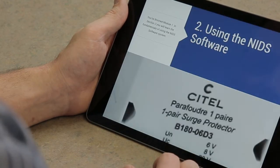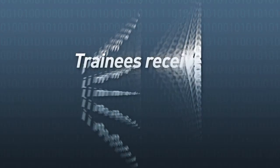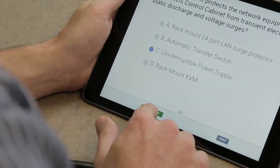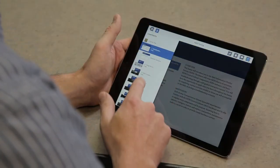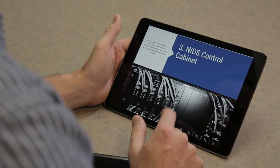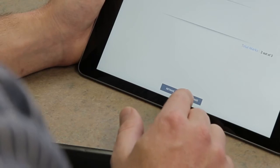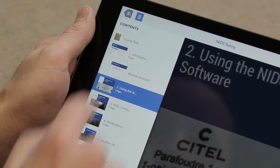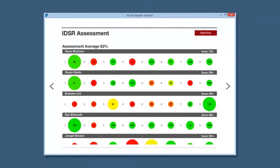Trainee answers can be immediately recorded on cloud servers or buffered for later transmission depending on whether the learner is online or off. Regardless of internet connection, trainees will receive immediate feedback on test results or other activities. This helps learners determine whether they need to revisit a given learning module or whether they are prepared to advance to the next section.